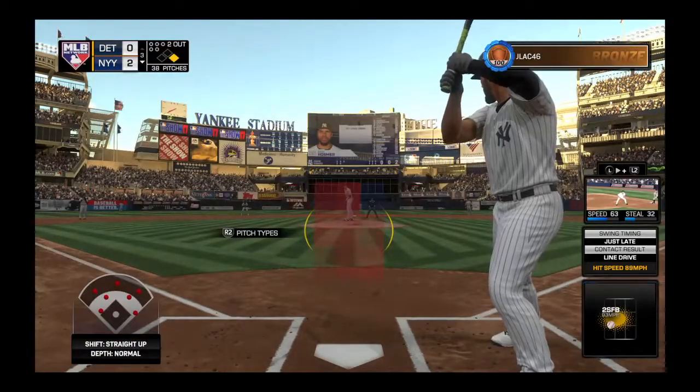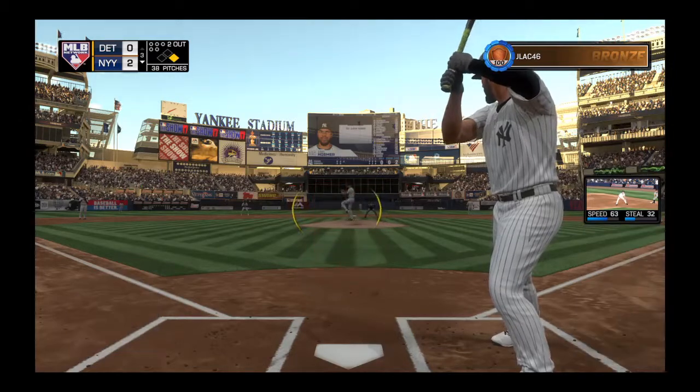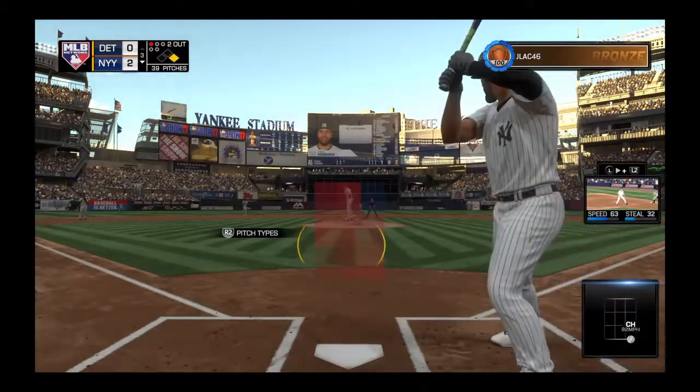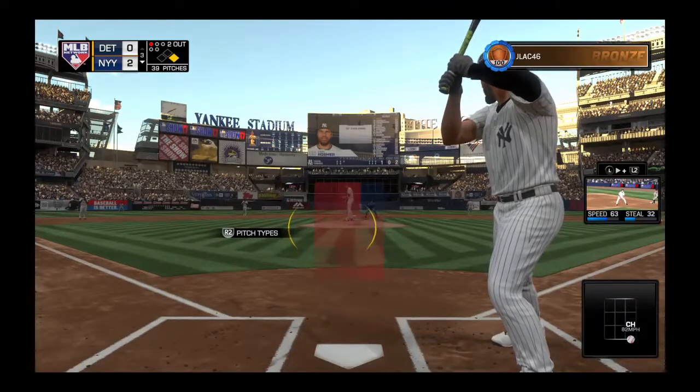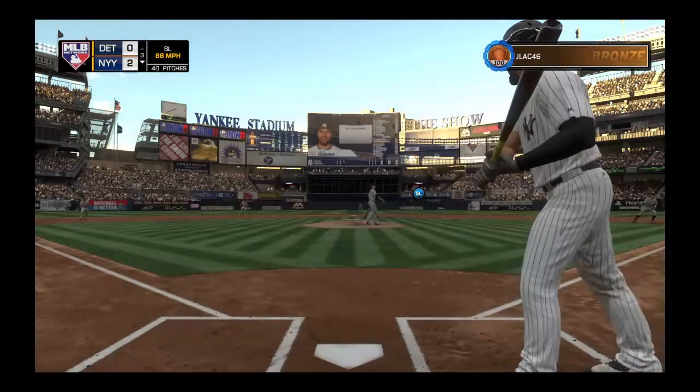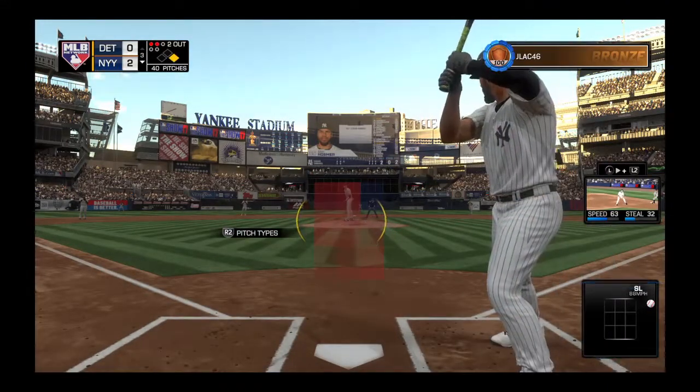Number 35, Eric Hosmer. From the stretch, here's the pitch. And a ball, 1-0. Some action now in the Tigers bullpen as they'll get a left-hander and a right-hander up. The throw. And that's inside. Looked like the slider, and it's 2-0.